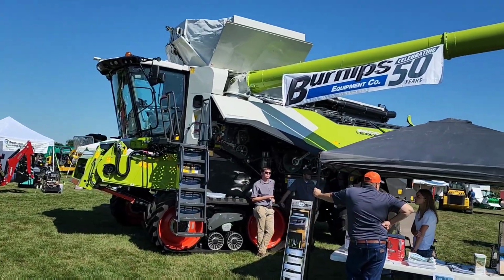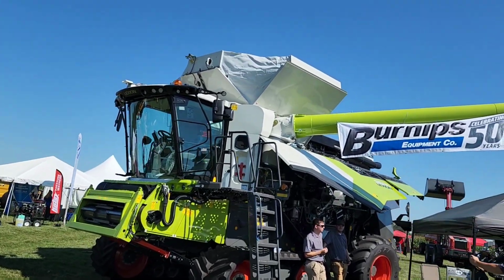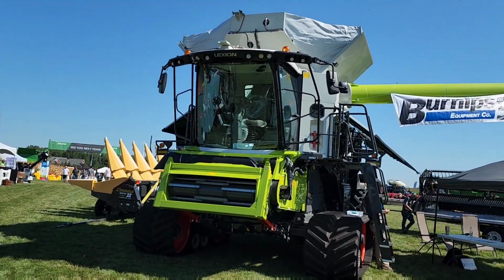There's the Claas combine in green and orange. Got quite a topper on the grain tank there. Flat tracks. Yeah, nice looking machine, but I don't really care for the color.